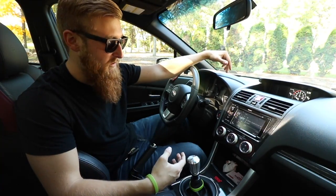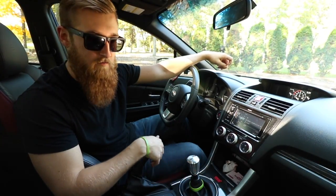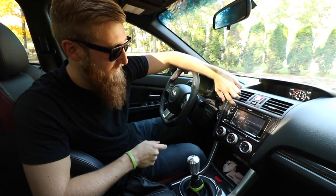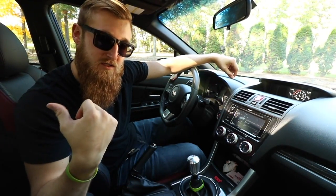That brings us to the inside of the car, which if you've seen my other video, you've seen 100 times. The only two options that I've added in here were the STi short shifter and the Harman Kardon audio system. The Harman Kardon audio comes with this 7-inch touchscreen head unit, upgraded speakers all around the car, as well as an 8-inch sub in the back.